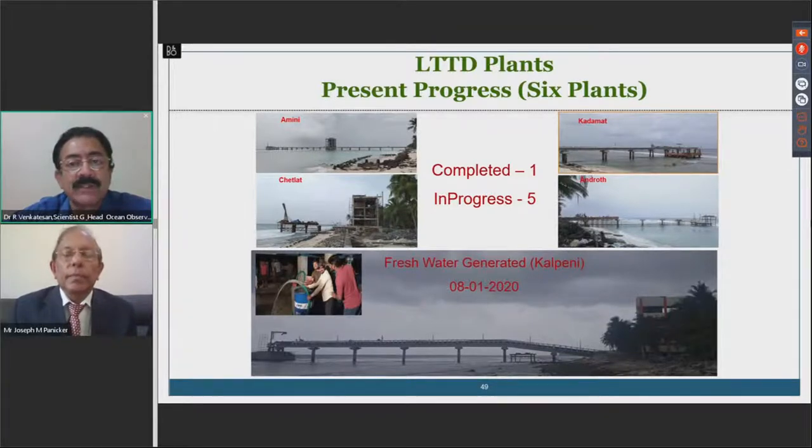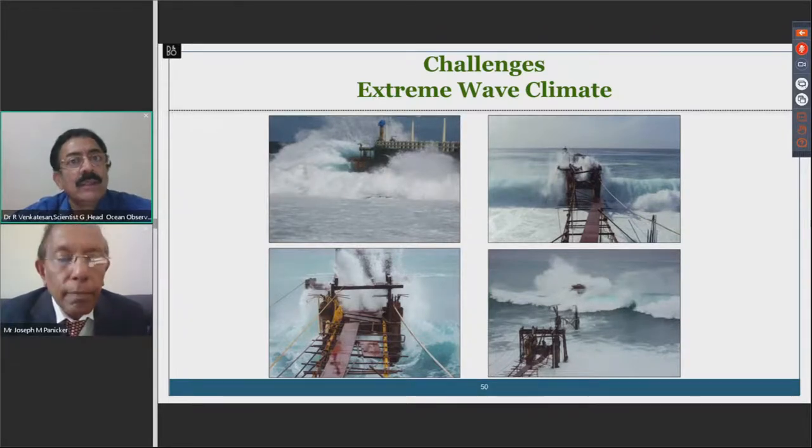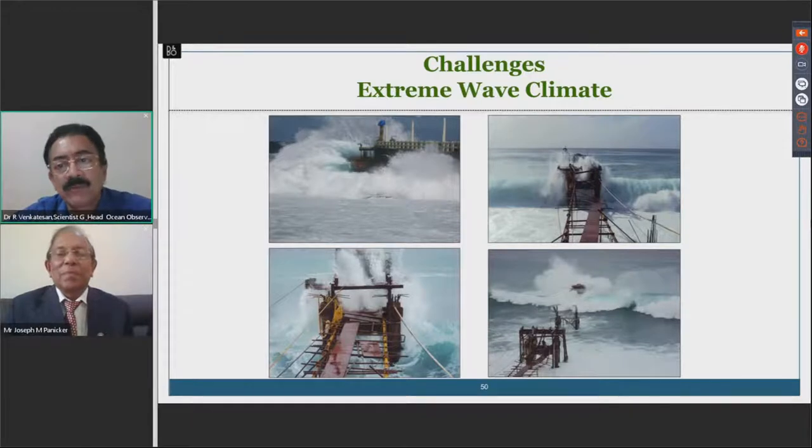Two industries have been given the job of completing it. These are extreme conditions. So I want you to appreciate how difficult it is to make the system functional. Even in such a period, if any damage happens, you can't go and do any repair work. So the factor of safety we apply needs to be much, much higher. And we need to have a good amount of data sets. That is the strength of this institute.